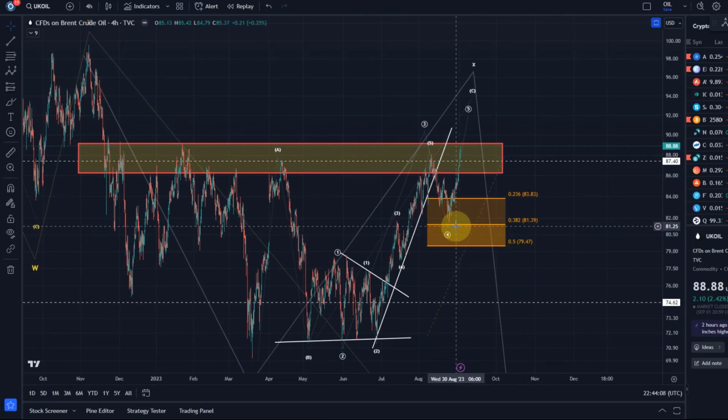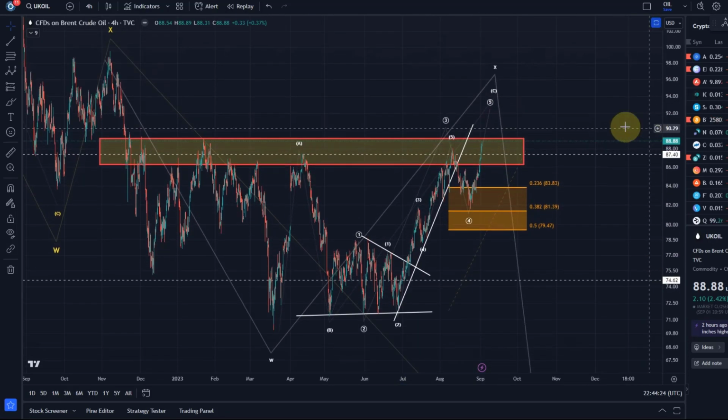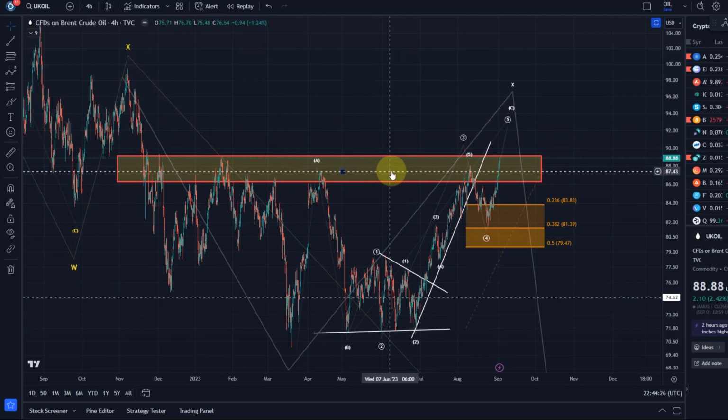$81.40 in this case was the ideal target for a fourth wave. It always is. It's the 38.2 retracement level. That's always the relevant target for a fourth wave. And if the market decided to get one more high, it would not change the bigger picture. So that's been the message in the previous video as well.